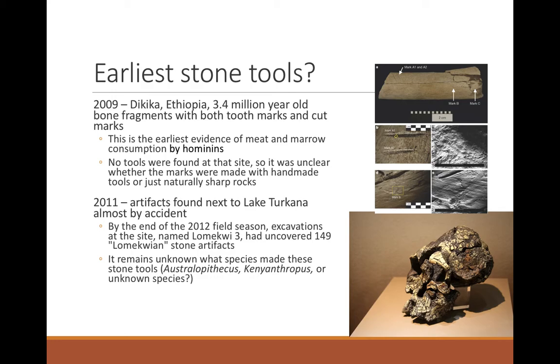So to determine who killed those animals, who was the actual hunter versus who was the scavenger, we have to look at how those marks are superimposed upon one another. So if the tooth marks come first and then the cut marks overlay those tooth marks, that means that the hominins were only scavenging kills of other predators. If the cut marks come first and the tooth marks overlay those cut marks, that means that other predators scavenged hominin kills. So for these earliest bones with cut marks, these cut marks clearly are laid on top of tooth marks. So at 3.4 million years ago, we were not hunting, we were scavenging kills from other predators.